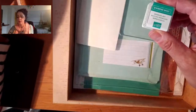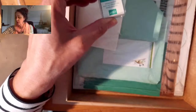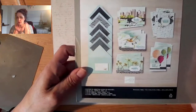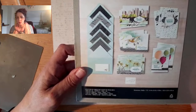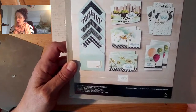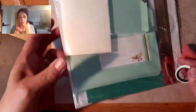And then there's a Bermuda Bay ink spot. Now, I just happen to have a Bermuda Bay ink spot open that I got in my last Paper Pumpkin, so I'm going to leave this one. And now the rest is all wrapped up in plastic, so I'm going to take it out. And here you can see the different cards. They are fantastic. There's a city scene. There's a really cool vintage airplane. There's a tropical scene. There's hot air balloons. And then there's a graphic scene with raindrops. You know, feel better soon. So let's open this up. I have my scissors. I'm relatively well prepared.